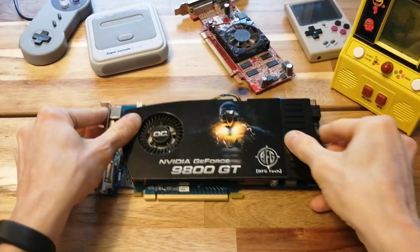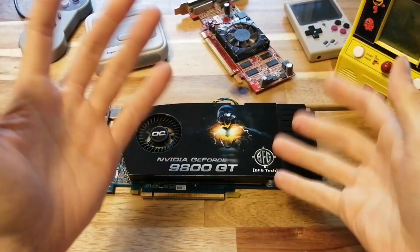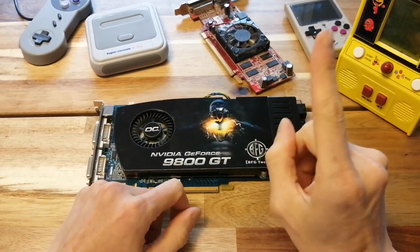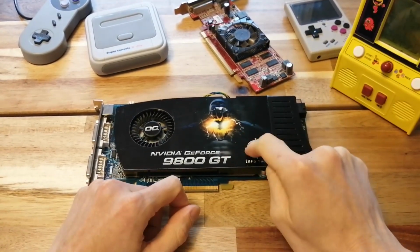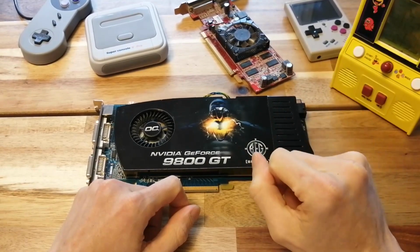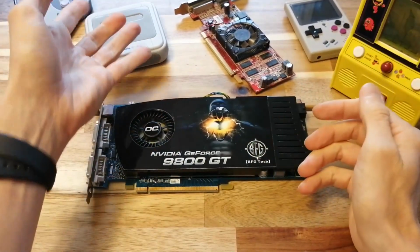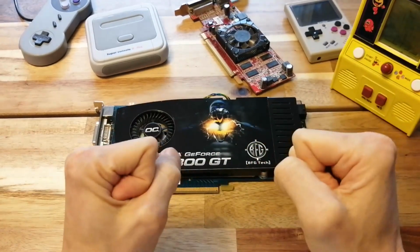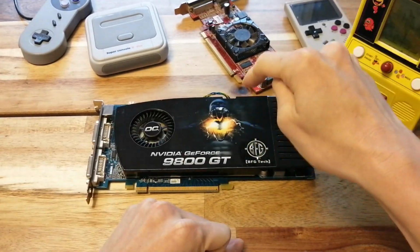And for the next week or so, I literally didn't leave the computer. I think it's safe to say that this was the moment when I bought this Nvidia 9800 GT that I became a true PC gamer. I still played lots of console games over the years, but I'm a PC gamer at heart. And it all started with this card.